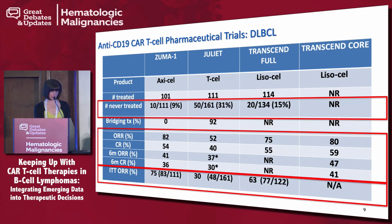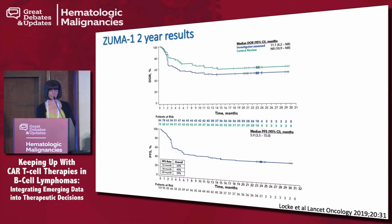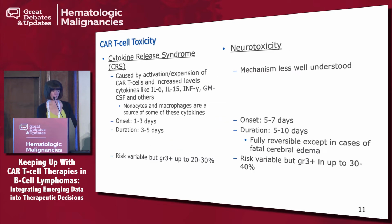And I think that's just important as we move forward with potentially 3 different products that are going to be in commercial use. But the ZUMA-1 and JULIET study led to the FDA approval of these constructs for relapsed refractory, third line, and beyond diffuse large B-cell lymphoma, transformed follicular lymphoma, and high-grade B-cell lymphoma. The axi-cel is also approved for relapsed refractory primary mediastinal large B-cell lymphoma as well. So the ZUMA-1 study was updated with 2-year results at ASH last year, and it just shows that there are very few relapses after the 6-month mark. So I think using that 6-month response rate is actually a really predictive marker for long-term and durable remissions.